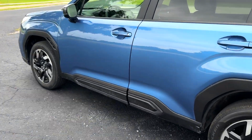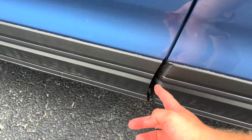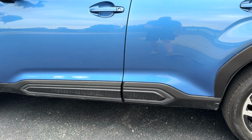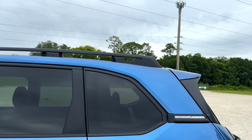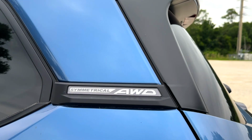We do have Subaru's rugged plastic cladding. There is a weird gap here that I think looks a little bit cheap viewed from the side. I don't know why it doesn't look flush like that. We do have standard roof rails on the Forester, which is quite nice. Here at the back, it lets us know that it has symmetrical all-wheel drive as standard.